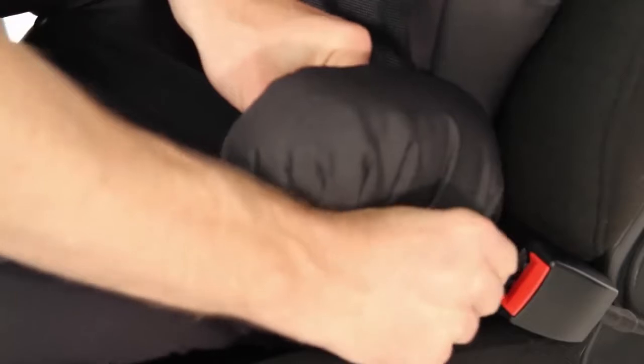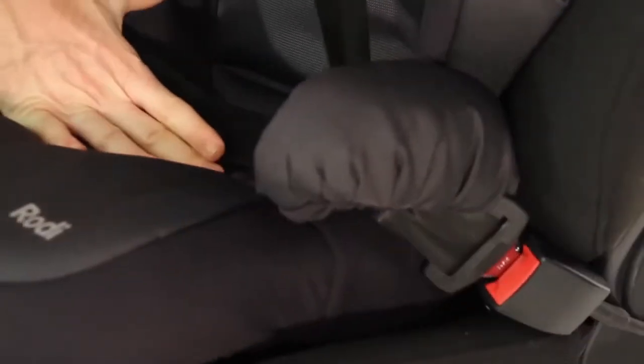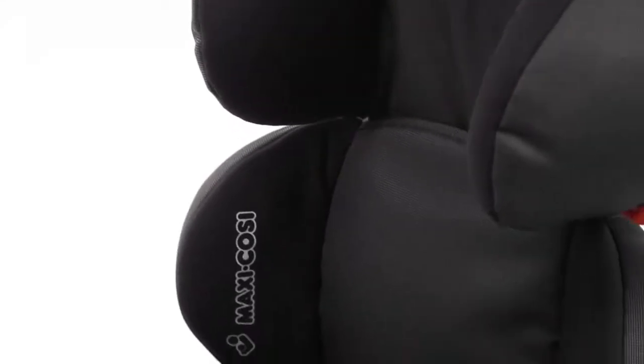Then, making sure your lap belt and shoulder strap go under the arms, simply clip your belt in place and pull tight to secure the seat. The additional head and lumbar supports are perfect for growing children.